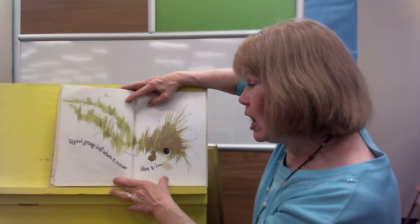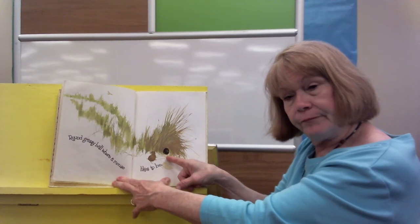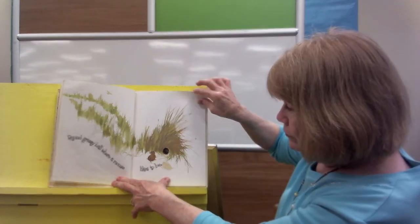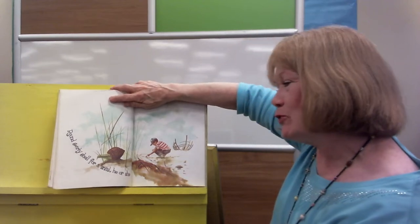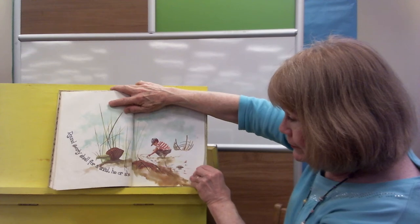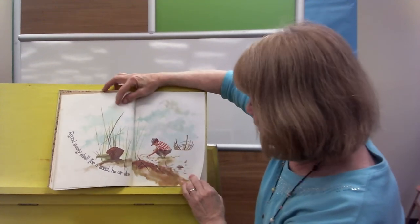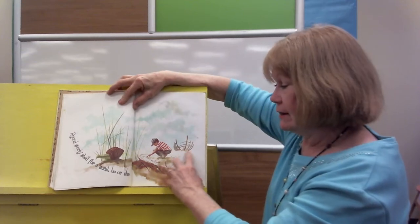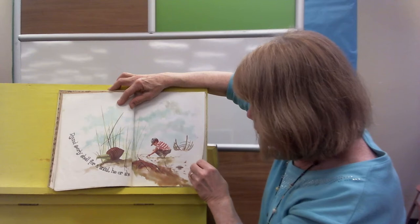Round grassy ball where a mouse likes to hide. Round swirly shell for a snail, he or she. I think they're on the beach. And do you see that? That looks like an old boat frame. Huh. I wonder who left that there.